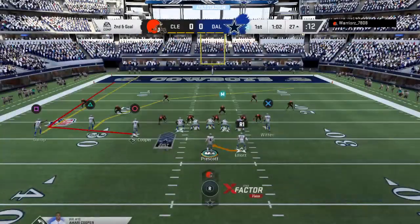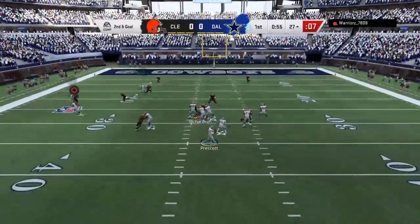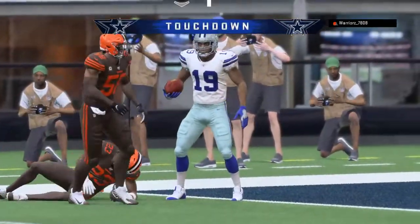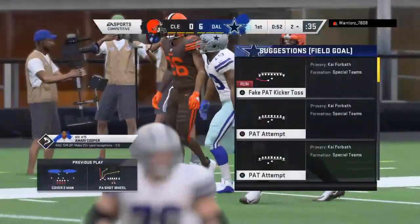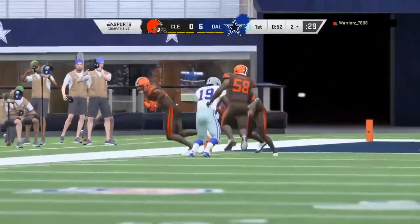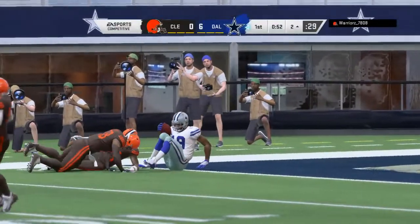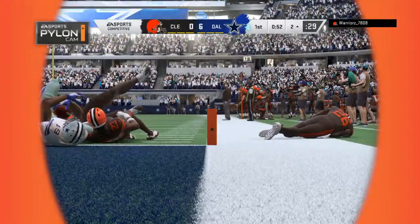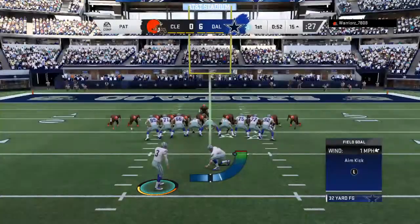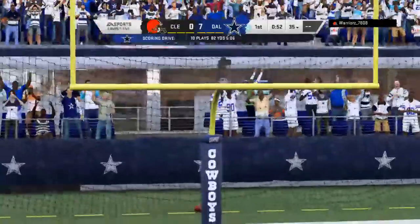First down, a bit of a disaster, and now on second and goal, back even further. Prescott now. And this is caught. It's Cooper. And he is into the end zone for a Cowboy touchdown. Amari Cooper, 27 yards. And the Cowboys take it all the way down the field and score on the opening drive. Kai Forbath on for the extra point. And this is up and good to make it 7-0 Cowboys.